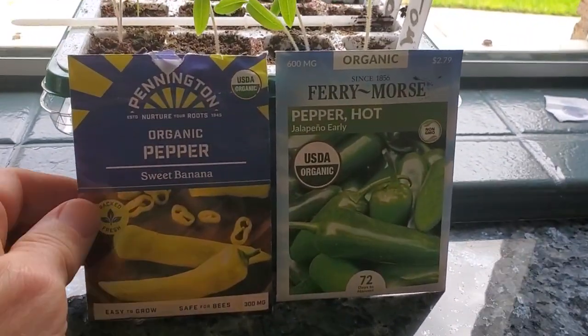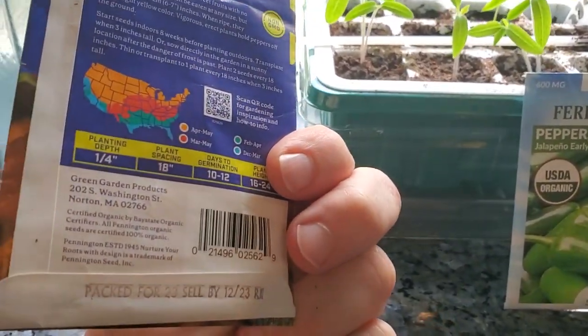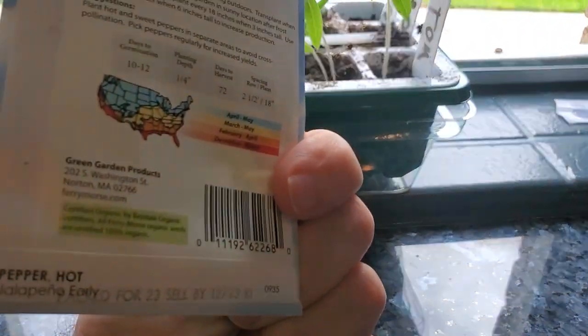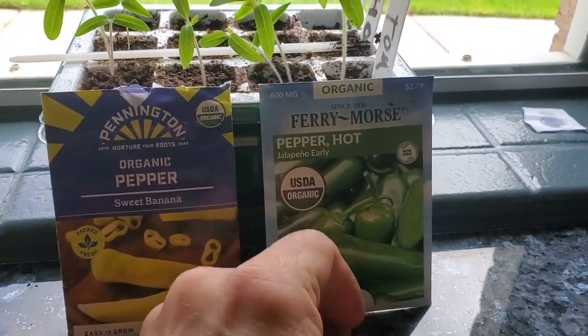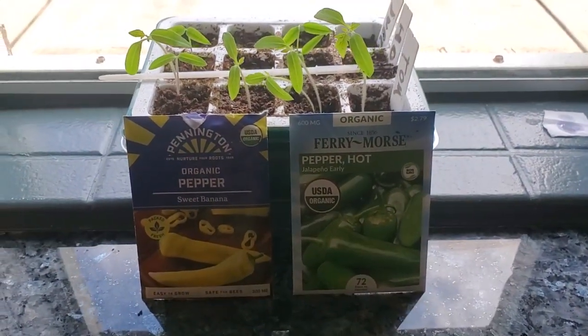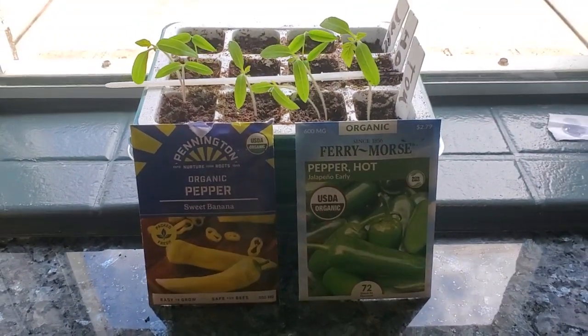But these guys, I bet you, let's see, 1/4 inch, days to germination, 10 to 12. 10 to 12. Tomatoes, I would bet, are the same. So far, not doing so good. But we're into our 3rd round. We just replanted some seeds. We'll see what happens in 2 weeks.